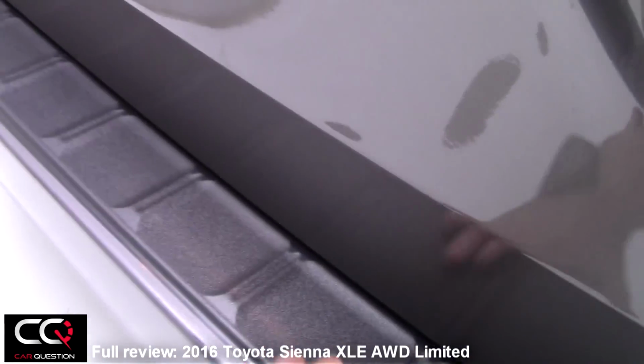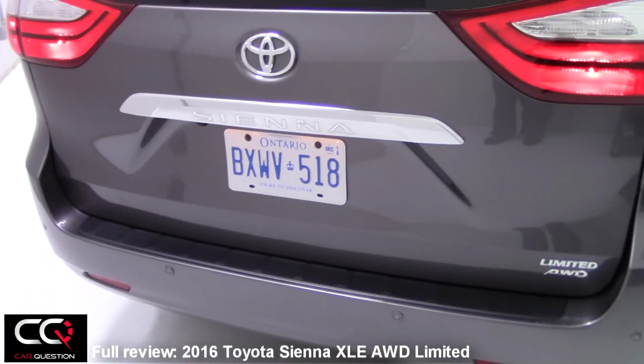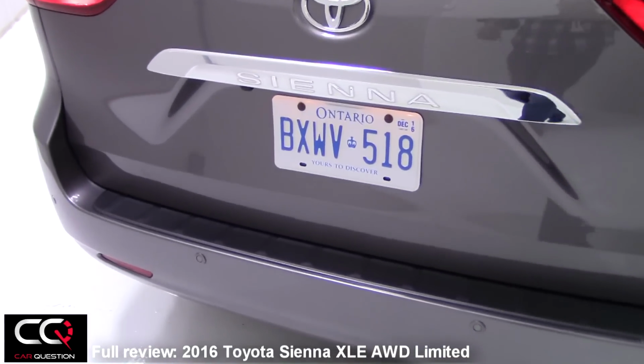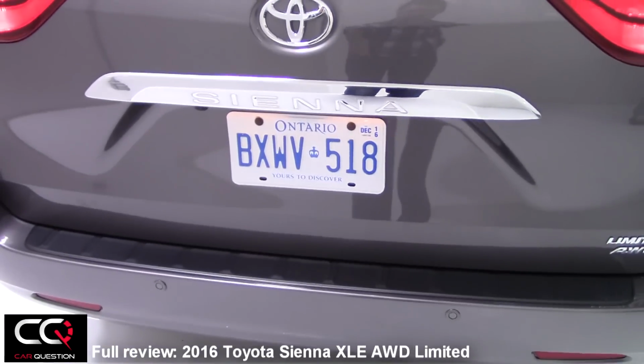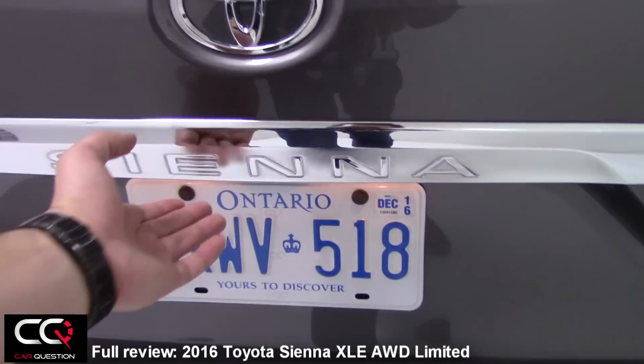You've also got nice touches of plastic there to protect your bumper, and you're going to see that it's quite low. So if you're loading some packages or heavy things, you can see that it's clearly low, so it will be quite easy for you.